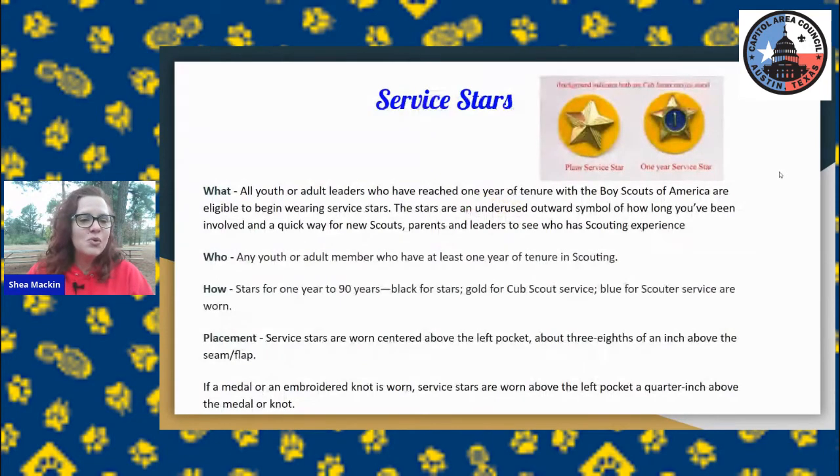All right, there's also this cool thing called service stars. I don't see a whole lot of y'all wear these on your uniforms, but back in the day, I don't even think my littlest one wears them. He's a Webelos now because our pack doesn't do them anymore, but they are still a thing. My older ones did it, and you can too.